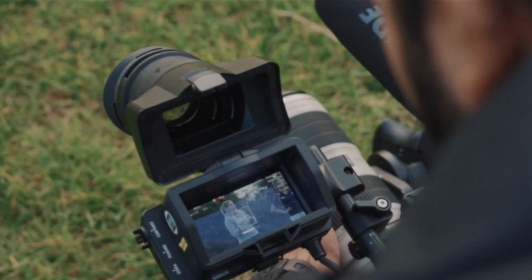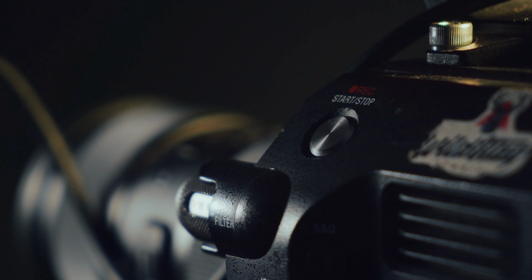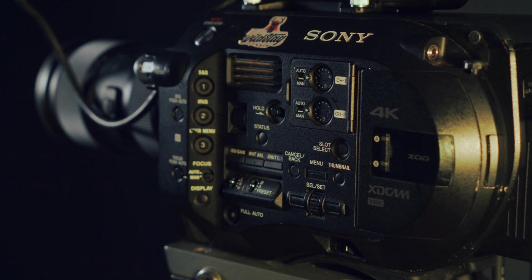We whack a Metabones speed booster on there, and with some of our Canon lenses that we've got, it just kind of blows them out. The 24-105 becomes an f2.8. We also love the Sigma 18-35, as everyone does, and that on the speed booster is great. So for Wild Stag, it just suits our needs perfectly.